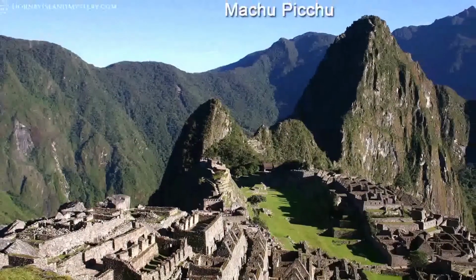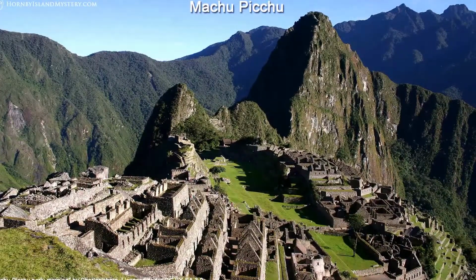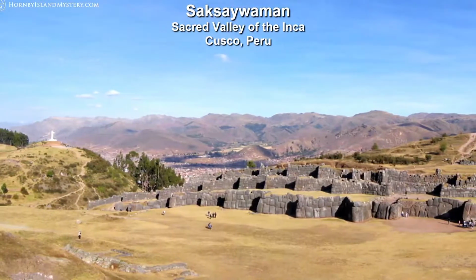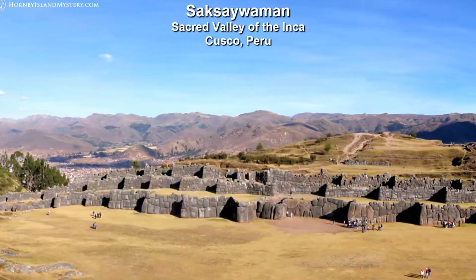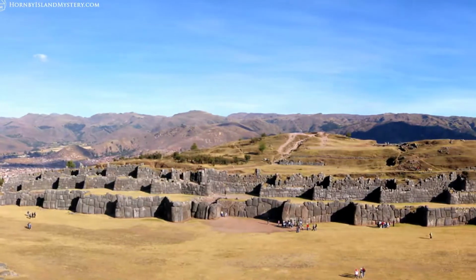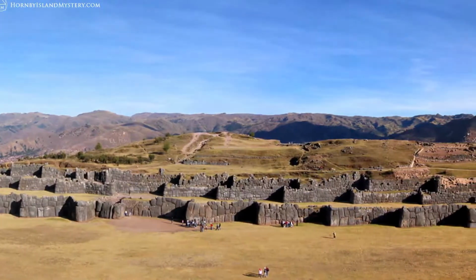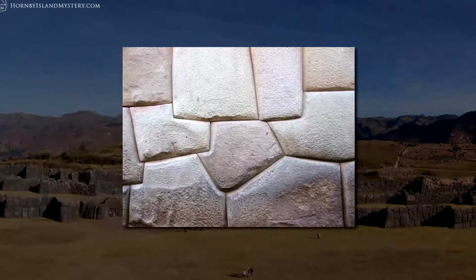Machu Picchu is part of what is known as the Sacred Valley of the Inca. The Inca capital was in Cusco, which lies below the imposing citadel of Sacsayhuaman. The remarkable masonry work here is of the finest craftsmanship and is of massive scale. Often the mortarless joints are so tight as to not allow even a piece of paper to fit between.